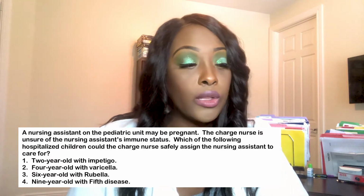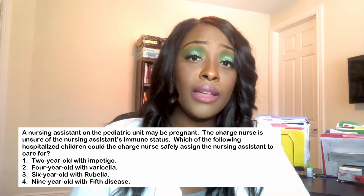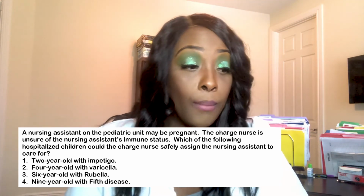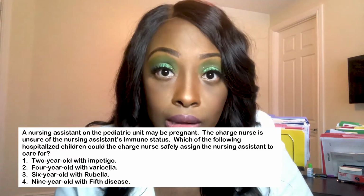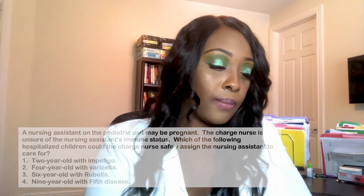And the correct answer, guys, is number 1, a 2-year-old with impetigo, okay? That impetigo, guys, this is a bacterial infection, okay? But you see 2, 3, and 4, these are viral infections. Not only are they viral, they're contagious. So you're not going to give 2, 3, or 4 to the pregnant mom.